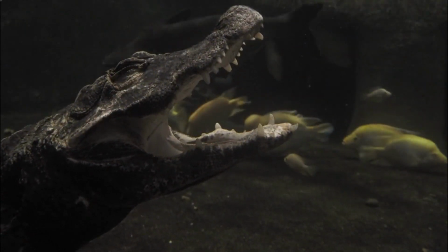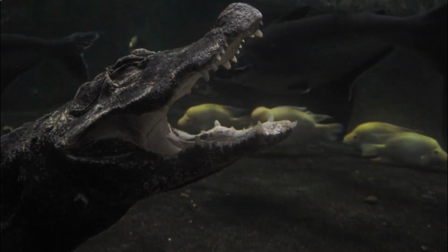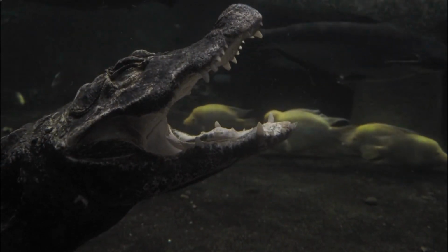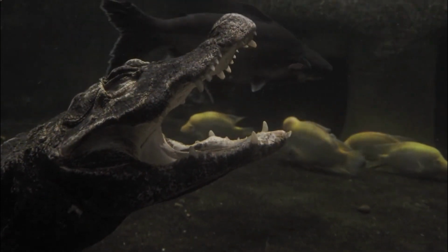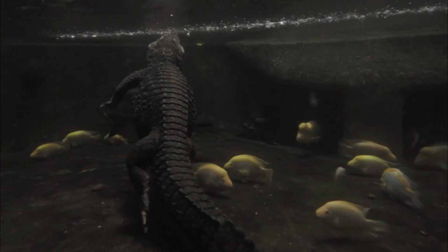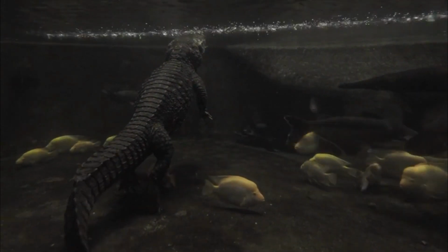Dwarf crocodile. The dwarf crocodile is a small species of crocodile found in the rainforests and freshwater habitats of West and Central Africa. It is one of the smallest crocodile species and is distinct from larger relatives like the Nile crocodile or the saltwater crocodile. Here are some key characteristics and information about the dwarf crocodile.